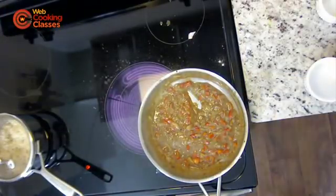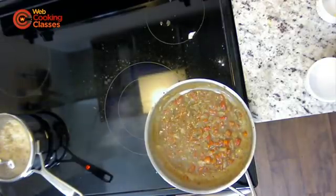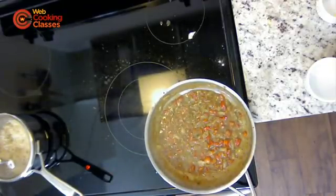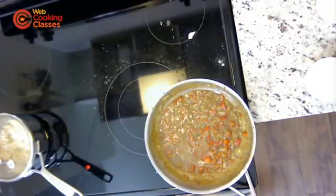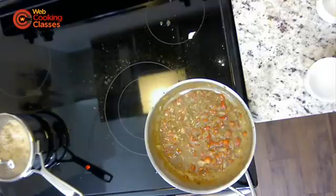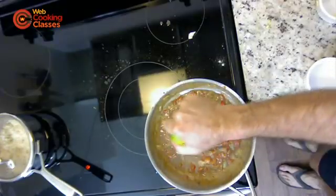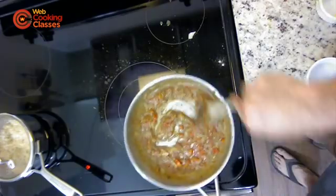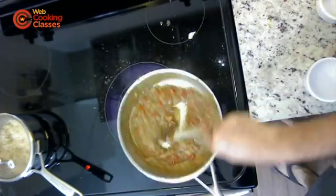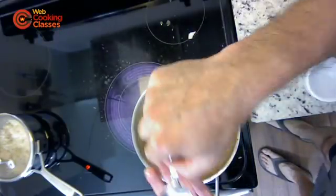Usually the best thing for too much salt is an acid. So let me get some lime. I normally wouldn't add lime to an etouffee, but it is kind of Caribbean-ish, so I think I'll squeeze a little bit of lime juice in here. All right? If you ever do something that you find is too salty, it's going to be the acid, the citrus, that counteracts that. And you know, maybe I just invented something. Maybe this will be like, wow, this is really good.